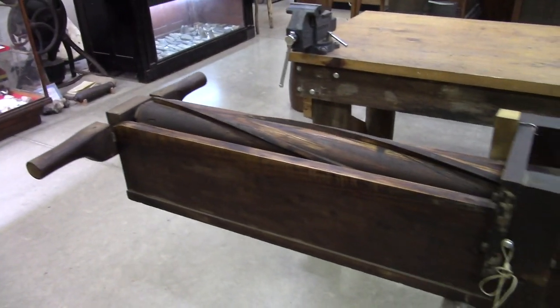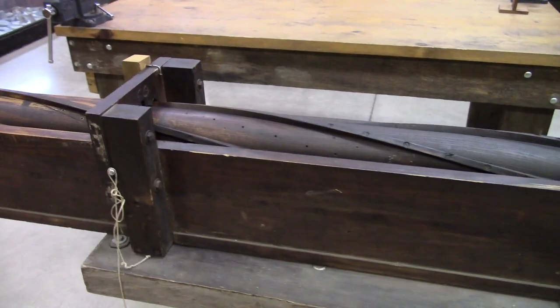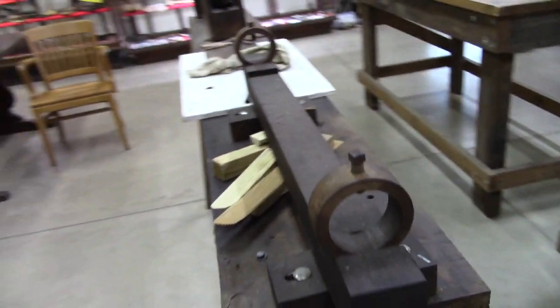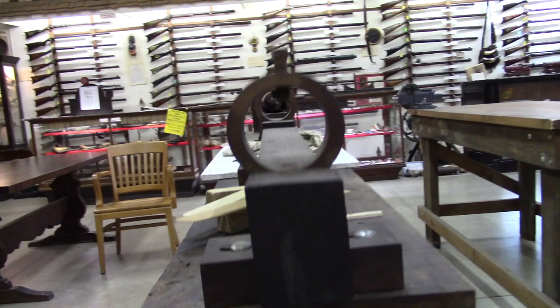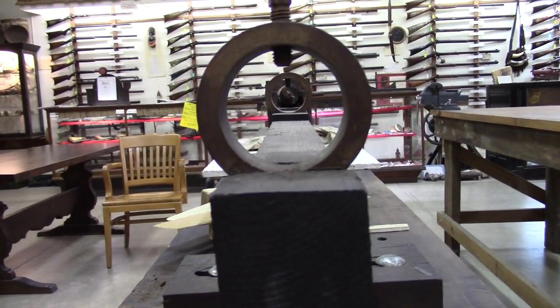A manual rifle barreling machine. This thing is pretty cool to see in action. I actually got to see one of these at the Dixon Gunmakers Fair back in 2018. Looks like a lot of work, but a very impressive way to build barrels by hand.